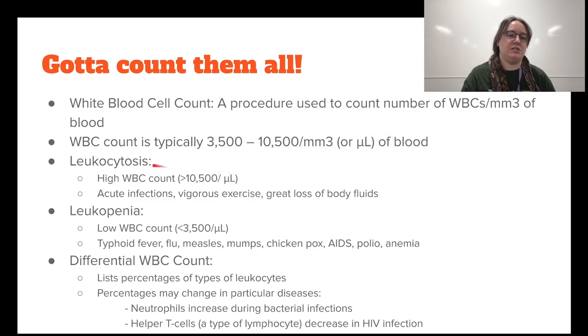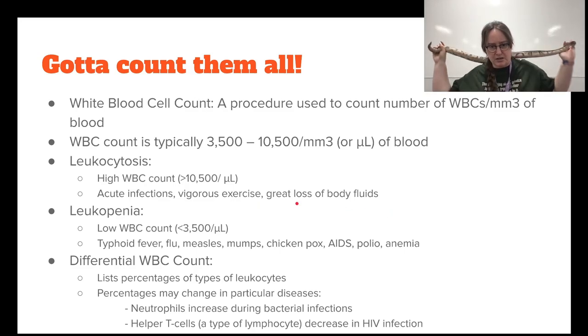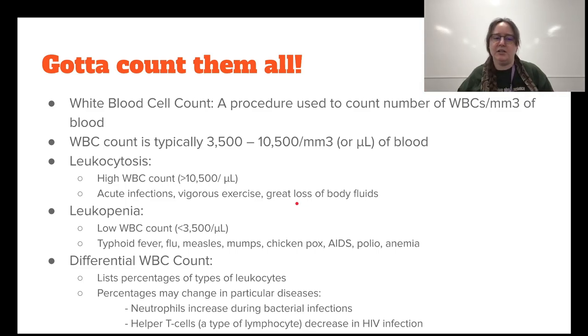Anyway, leukocytosis, high white blood cell count. Usually this is for acute infections because we're pumping a ton out because we know we're infected with something. Also happens after vigorous exercise and a great loss of body fluid. So you see this after somebody gives blood, or if somebody's losing a whole bunch of blood, which is not good.